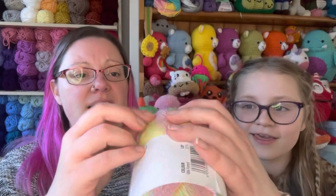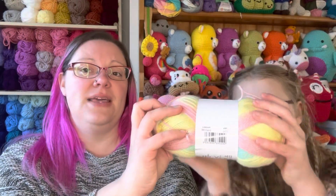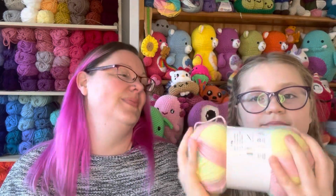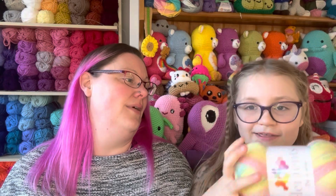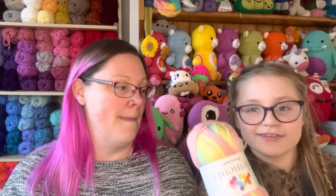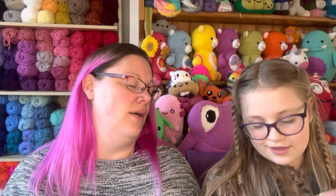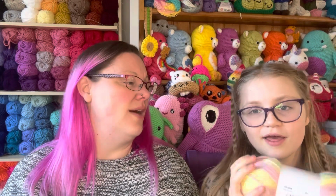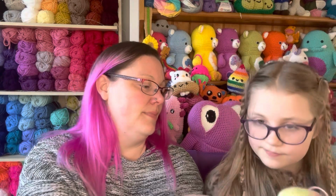Really pretty. Now, weight-wise, that feels like a DK. Abigail, hold that up. Give it a nice squish for me. How squishy is the ice cream? Quite squishy. I think it's quite similar to the others. They're going to be similar weights, because it is quite a similar kind of yarn. Does it feel soft or is it a bit scratchy? It's quite soft. Good. So that's that one.